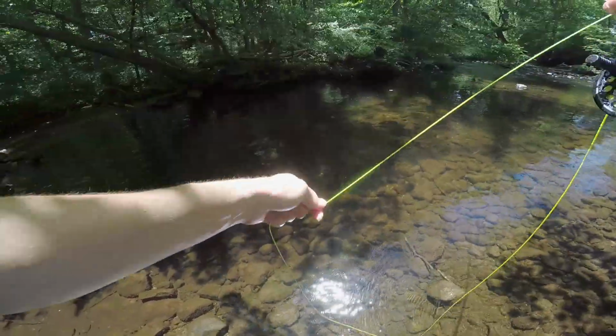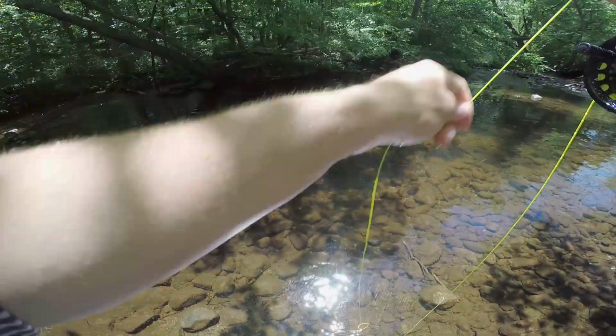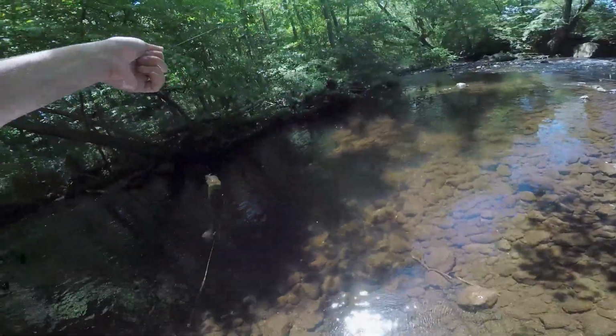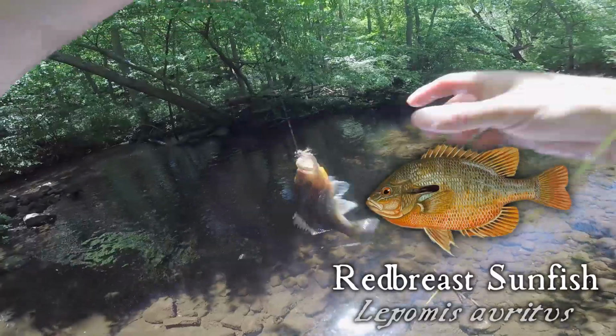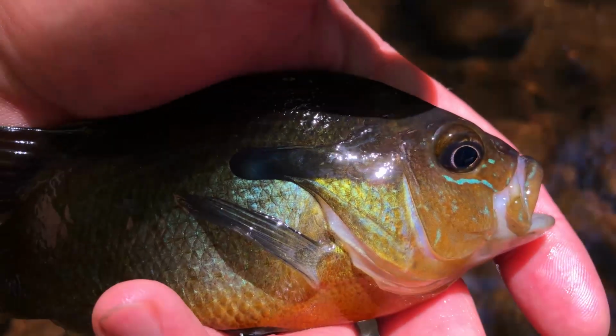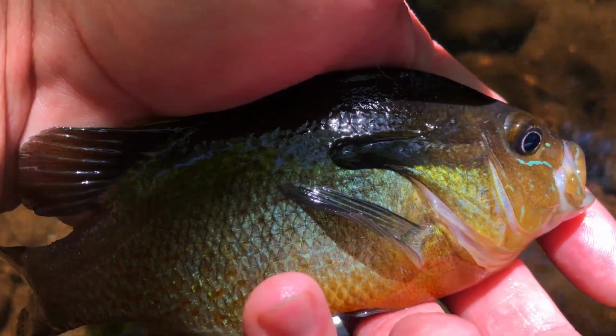Another one on the dry. They are loving the dry fly today. All right. Look at that. The long ear on that one, huh? Just beautiful fish.